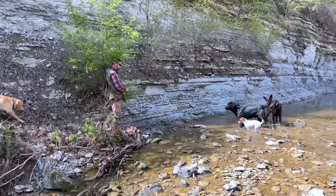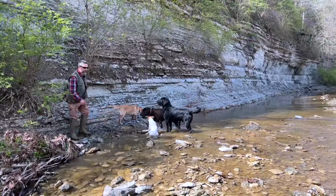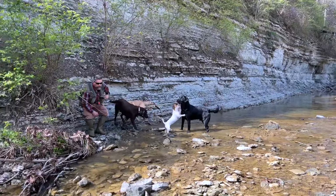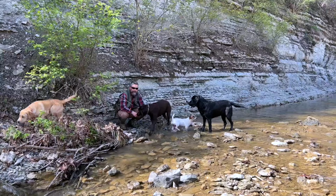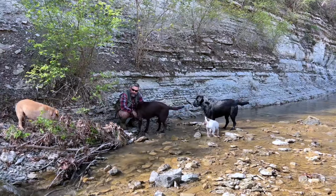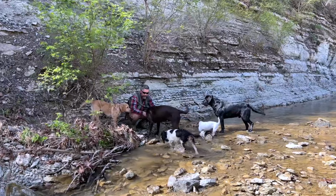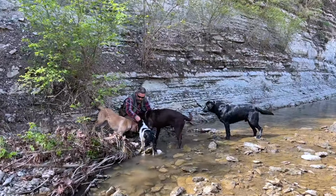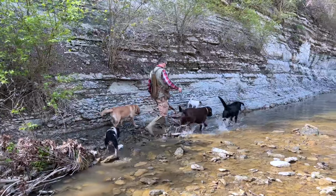The little princess has some drive. Oh, there she comes. Molly, come on. Molly, what'd you find? Come on. What are you doing? Molly says, I'm off hunting, dude. I found a bird or a squirrel. But I'll give her a treat for coming back. Very good dog. All right.